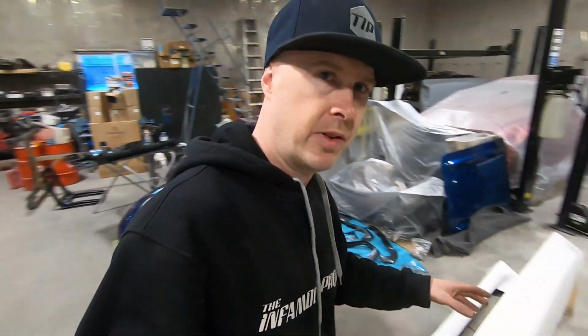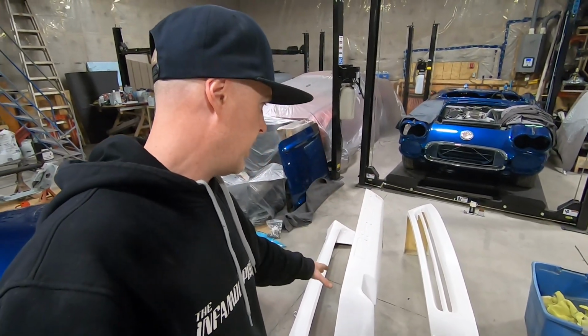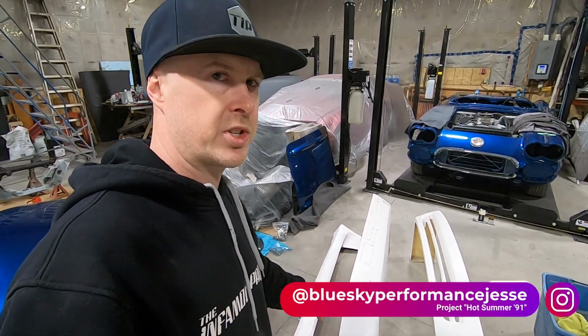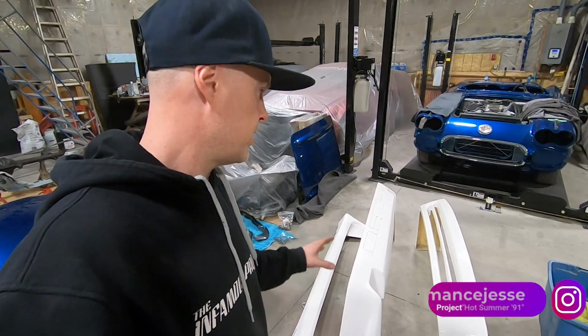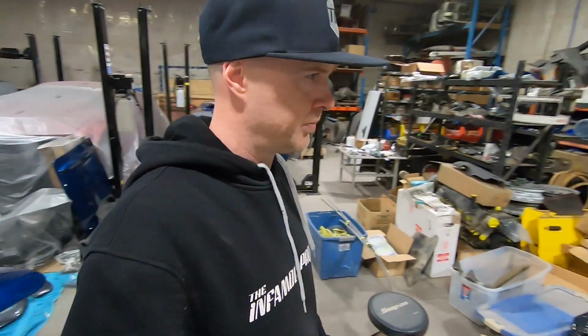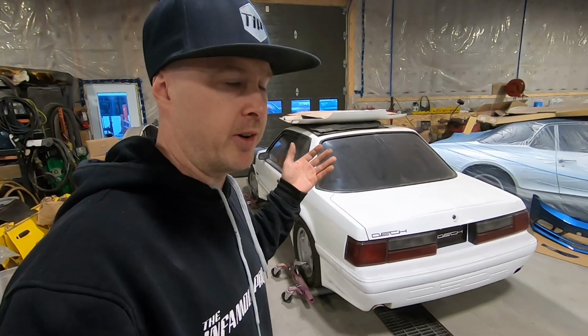Not all Corvette stuff. Got Dutch kit sitting here. I got another one sold. So this is actually going to New Jersey to a restoration shop. They got some project they're working on. So I'm pretty excited to see what they're going to do with this. So that's super cool. The white Dutch coupe here, that's just kind of out of the way for now.